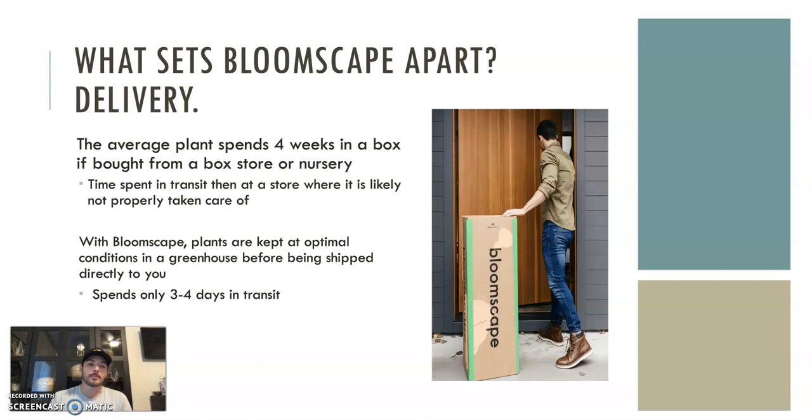But with Bloomscape, these plants are kept at optimal conditions in their greenhouse before being shipped directly to you, in only about 3 to 4 days. So it takes that time where the plant could really be getting some harm done to it and cuts that down to 3 or 4 days and ships it directly to your home. So then the question still arises, how do they do it?